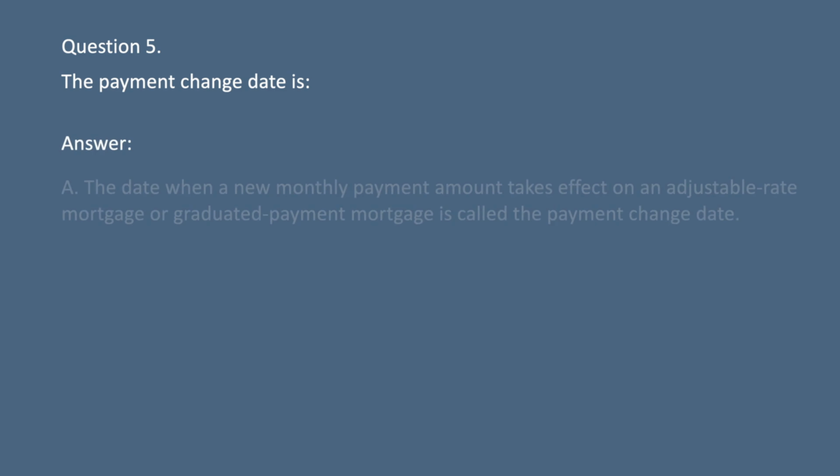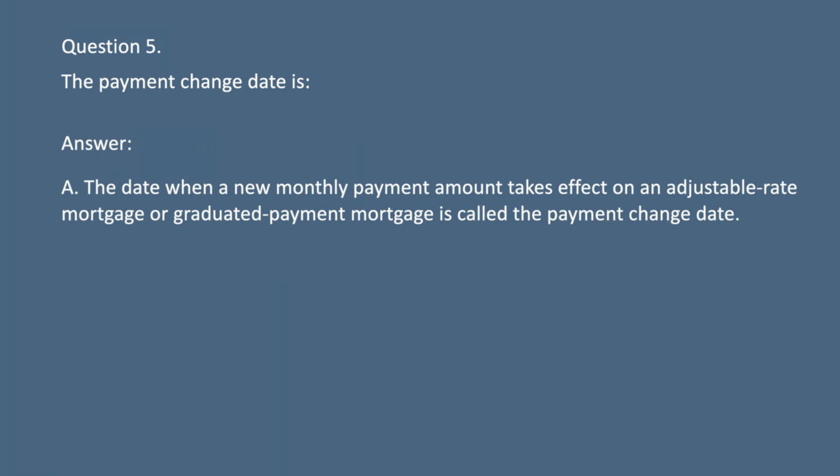Answer. A. The date when a new monthly payment amount takes effect on an adjustable rate mortgage or graduated payment mortgage is called the payment change date.